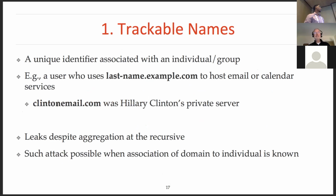The first one is what we call trackable names, which are unique identifiers that may be associated with a specific individual or group. For example, a user might use their own last name for a domain name of a server that they use to host their email or calendar services. For example, ClintonEmail.com was the private email server that Hillary Clinton used.